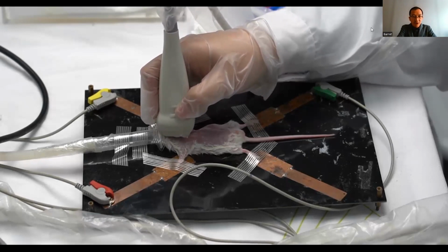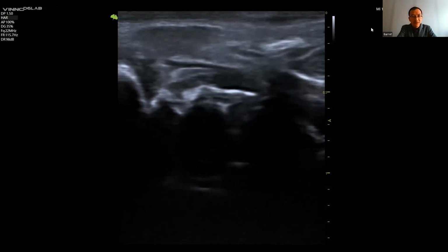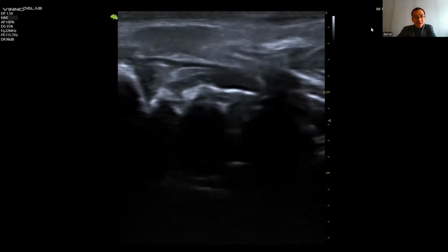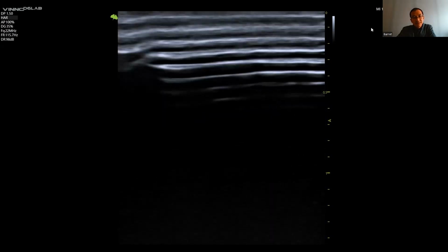We will scan the carotid for the rat carotid. Yes, in here. Yes, can you show me the artery, the ICA and ECA? This is the CCA. Yeah. When we get the artery here, we can do the diameter measurement. Okay. Next.